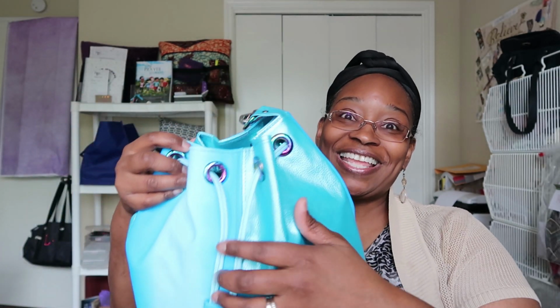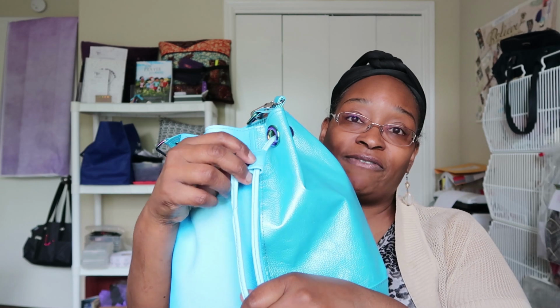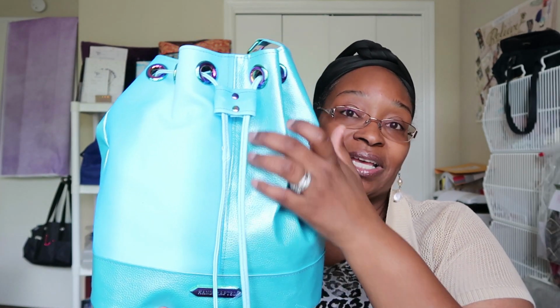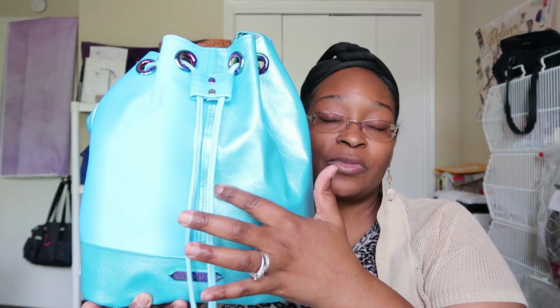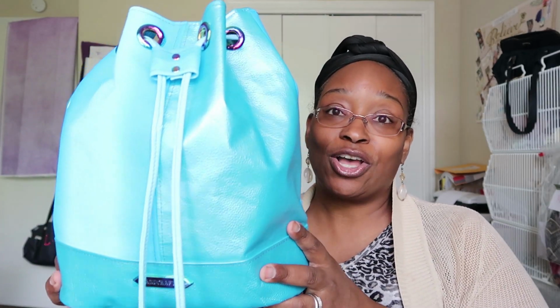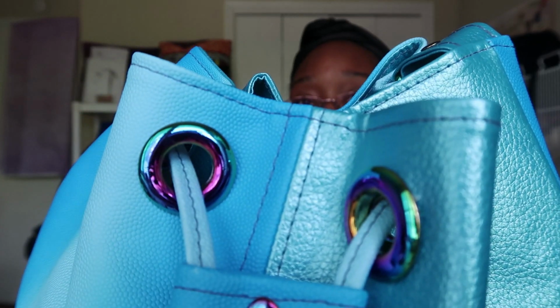I will say I found the instructions actually for part of this. I followed portions of Jess Okla Roots' sew along, not everything, just for certain parts. The Bonnie Bucket Bag has a front zipper pocket. I didn't do that because I knew I was doing the drawstring, and so I knew I would be following the instructions for the drawstring. And so the grommets, look at those rainbow grommets. I was so happy to find this.